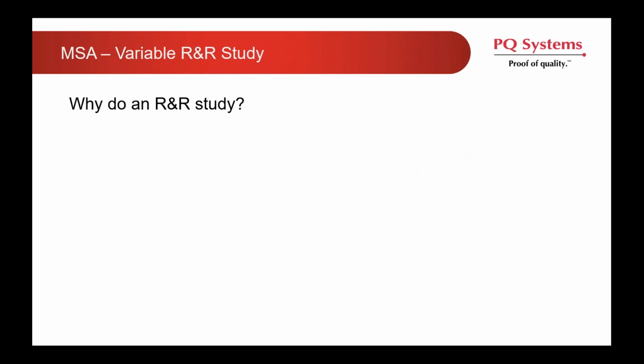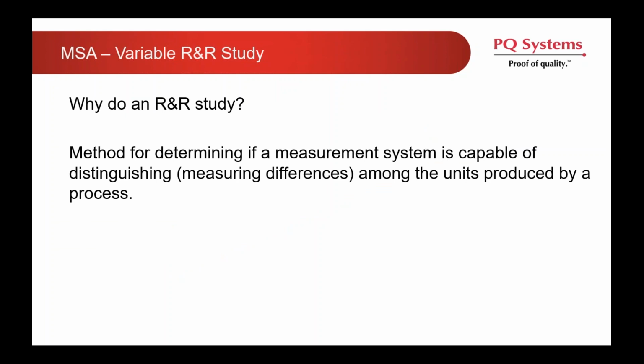So why are we doing this study? Well, and again, another summary is it's a method for determining, can this measurement system determine differences among your parts? Can it establish that this part is different from that one and which ones are good or bad?